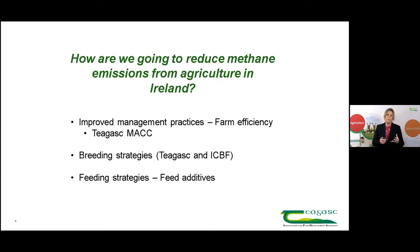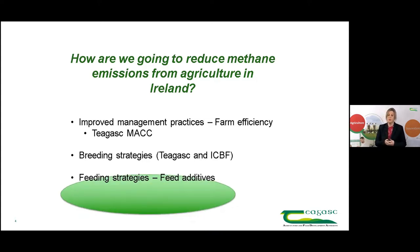We're also now developing new technologies because we won't meet our targets with this alone in terms of methane emissions and other greenhouse gases. So we're also working behind the scenes on generating new breeding strategies. Teagasc are working hand in hand with the Irish Cattle Breeding Federation to try and breed animals with a lower methane output while maintaining all the other productivity in the animals. We're also looking at feeding strategies, and that's what I'm going to talk to you about today.